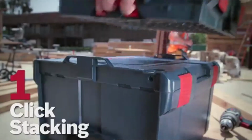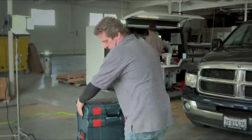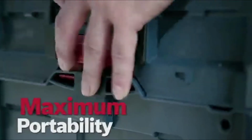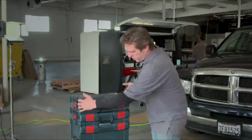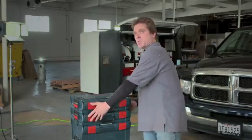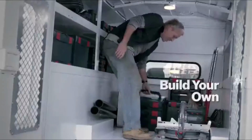L-boxes feature single-click stacking. It's nothing more than just basically stacking it right on top of each other. Click it, and let's go. Easily lock and unlock cases together for maximum portability. So if I want to depart and just bring my screws and my screw gun because I'm walking upstairs, I can limit instead of having to carry this jumbo stack of my toolbox.